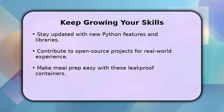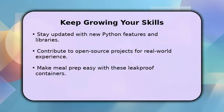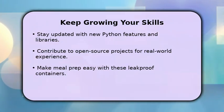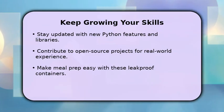Finally, continuous learning is key to mastering Python. Stay updated with the latest features and libraries by following official documentation and community news. Contributing to open-source projects offers invaluable real-world experience and helps you connect with other developers.